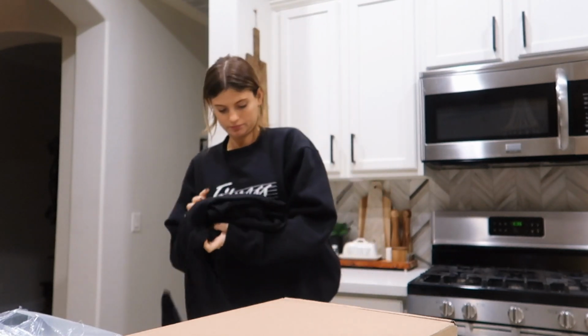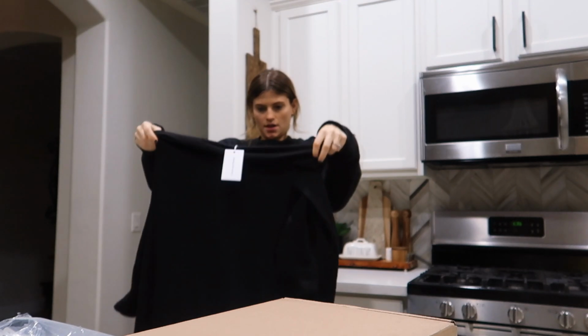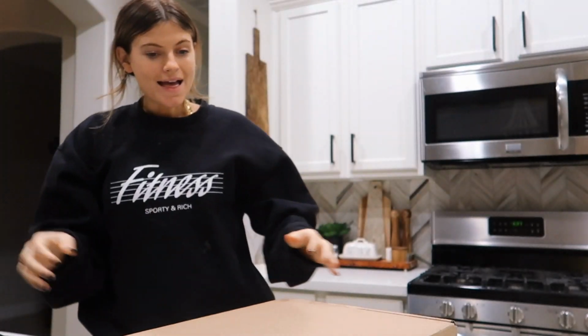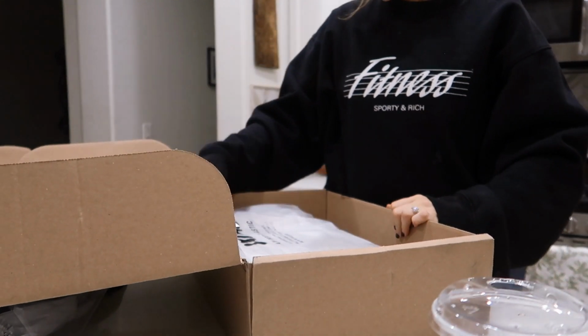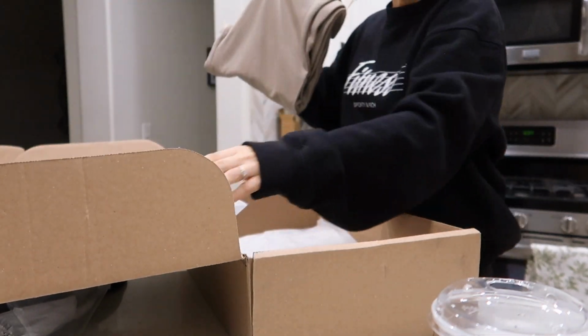Oh wow. Okay. It's from the brand Lovers and Friends. And it actually looks kind of big. Well, we'll try that on. And then, the packaging, it gets me every time. Here are the sweatpants.